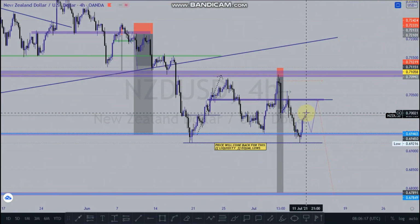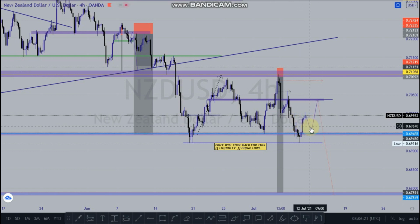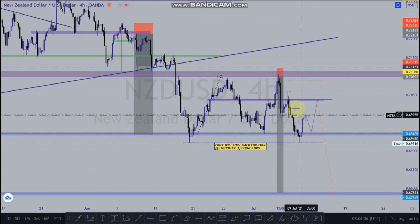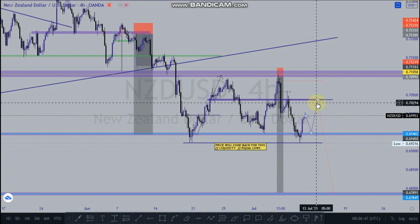This is what I'm anticipating. It is very possible that price could reverse back to this level, so that we look forward to getting the longs. Now this was all my Friday outlook that I was anticipating, that if price should pull back to this level, I'll be looking forward to go long from this angle. So as the DAX is pulling up, definitely the NZD/USD is going to go down to this level. Or if price should pull up and continue moving up, then I'll be looking forward to go short from this angle.